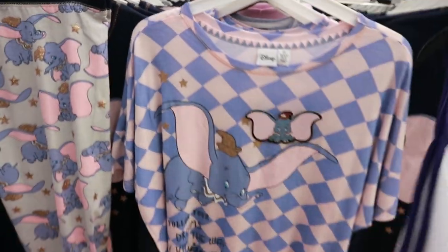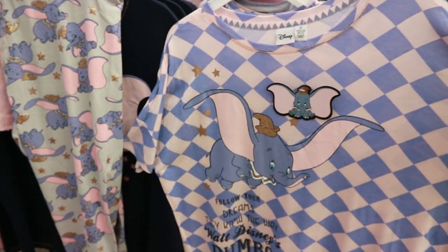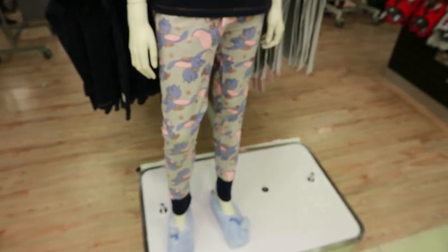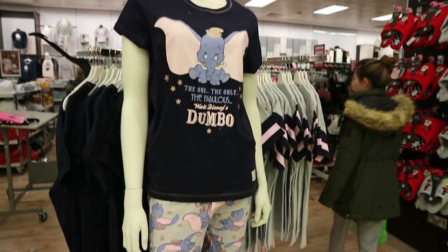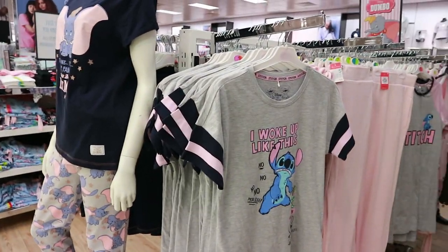And then here they have a gorgeous nightdress. Follow your dreams. They know the way. Walt Disney Dumbo. And that's 10 euro. You can see them all together here on the mannequin. Also have a little Stitch t-shirt there, pajama top. I woke up like this.